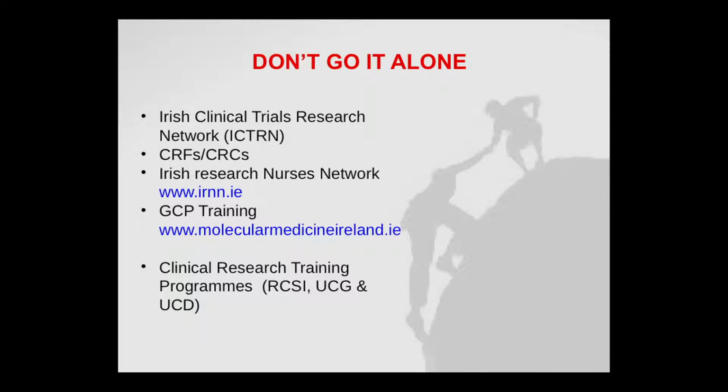So the good news is that you're not alone in having to do all this. If you're in a situation that you're starting out as an investigator, everybody that's here today is here because they want to increase the quality and the quantity of clinical trials in Ireland and just show that we can do it well. You'll be hearing from Fionnuala Keane later on about the Irish Clinical Trials Research Network, and that will continue to develop processes and procedures that can be shared nationally.